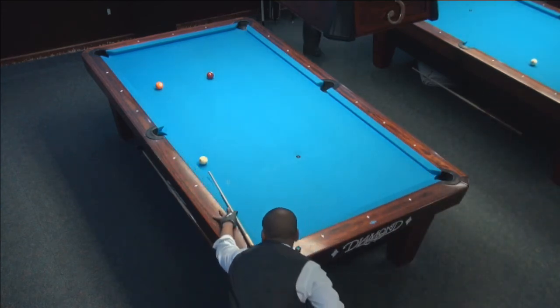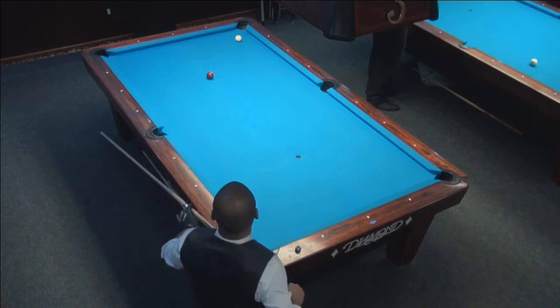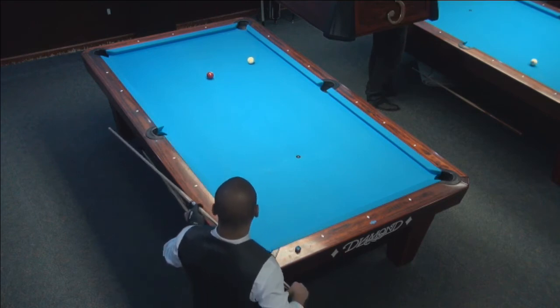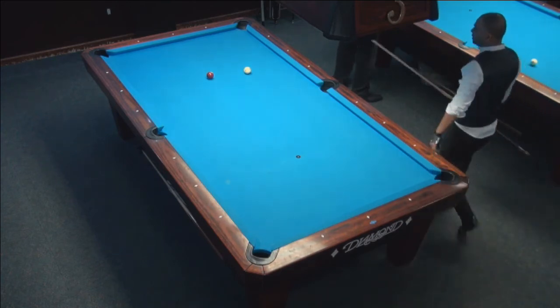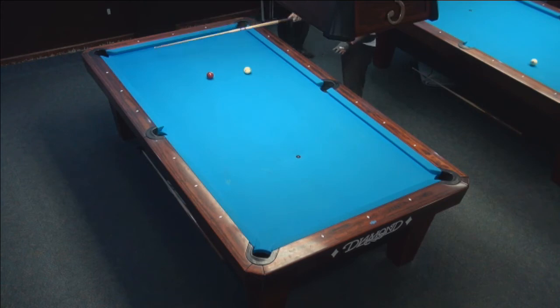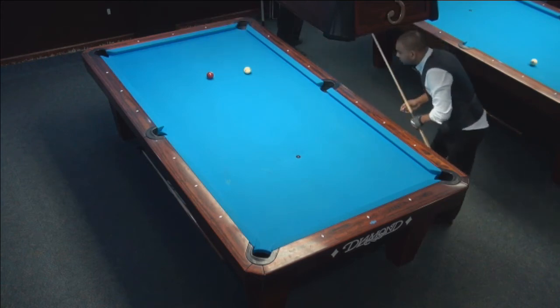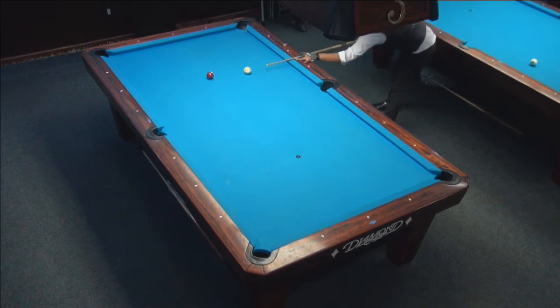He'll have to play a back cut in the upper left-hand corner. And now he has a choice to either cut this seven ball into the corner or side pocket. He's choosing to cut it into the corner, and he'll need to avoid the side pocket in order to claim the score.